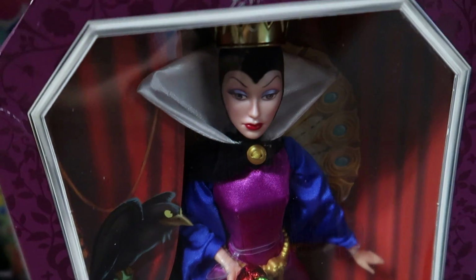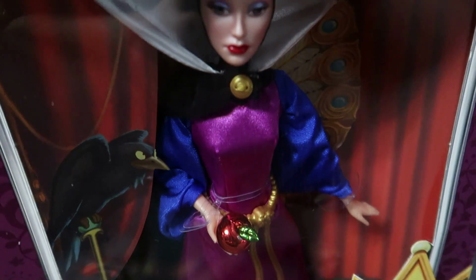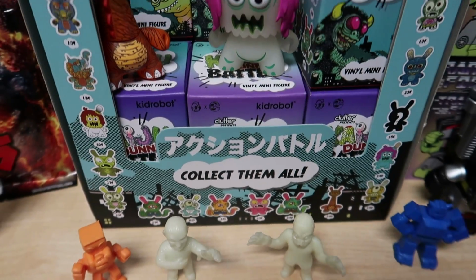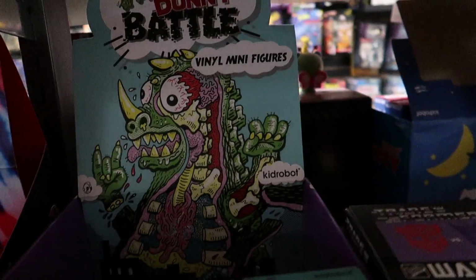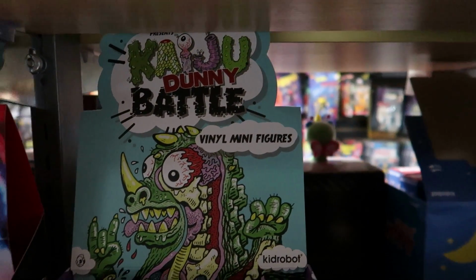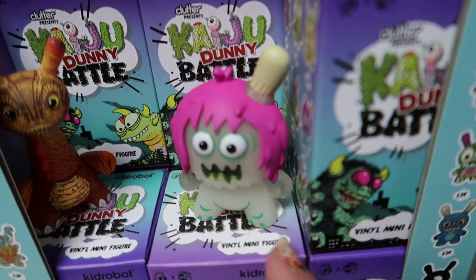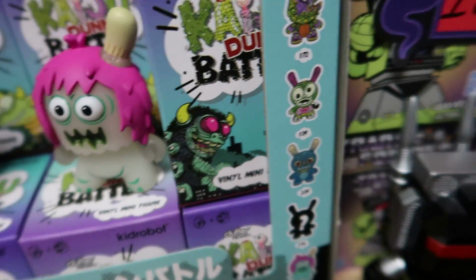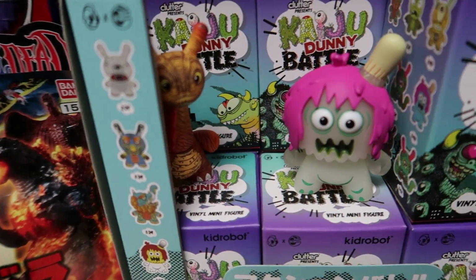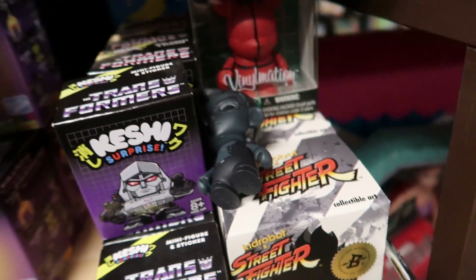And that's the same kind of style as the ones I was looking at Disney Springs. I really like this line. And another blind box by Kid Robot. This one is Kaiju Dunny battle. And look, there's this cute little guy and that guy, and the box looks like this with these little fun friends. There's some weird blind boxes in the store, but I'm all for it.